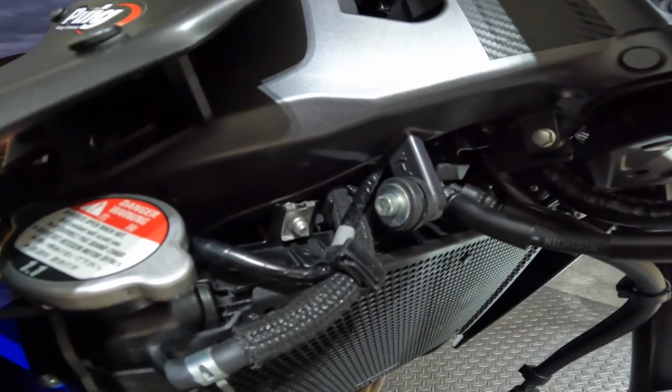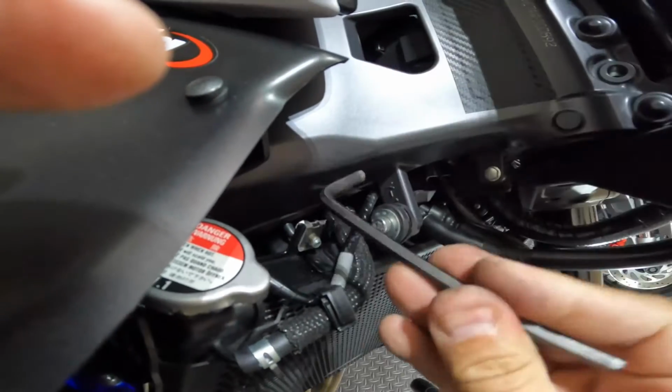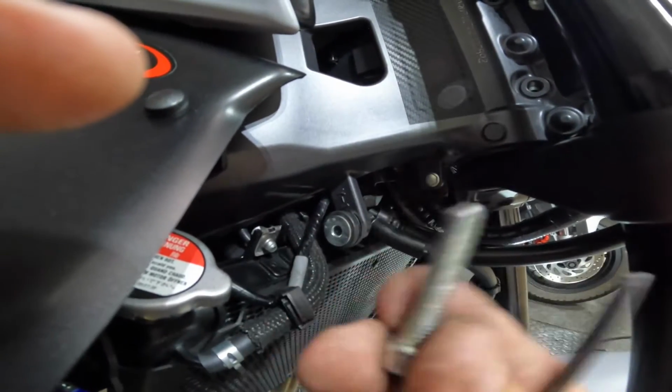All right guys, next thing we're gonna do is grab a 5mm Allen key and remove this screw. Do not lose this screw.